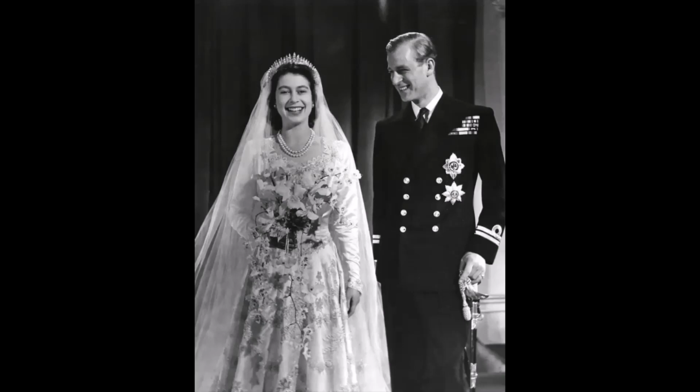These gorgeous photos show Queen Elizabeth II, back when she was Princess Elizabeth. She is standing next to Prince Philip, Duke of Edinburgh, who was then known as Lieutenant Philip Mountbatten. The couple is posing for an official photograph following their marriage. The wedding took place at Westminster Abbey on November 20th, 1947.